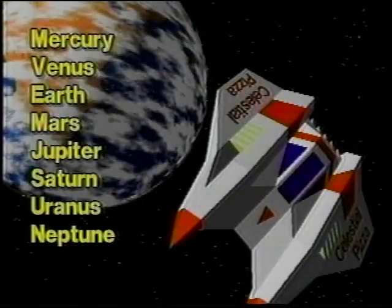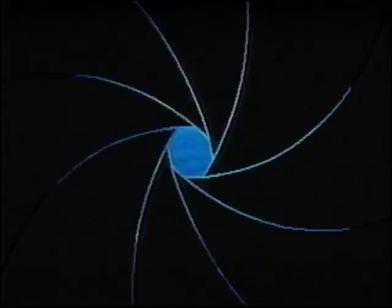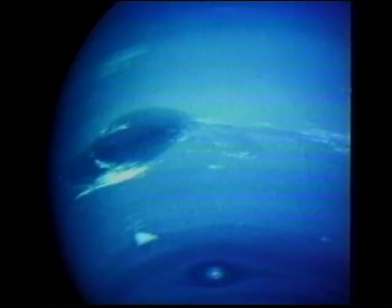And Neptune. Neptune is the eighth planet from the sun. When we look at Neptune, we see its blue clouds. Neptune has a storm called the Great Dark Spot.